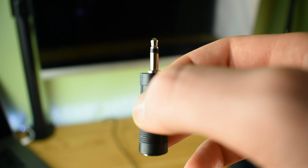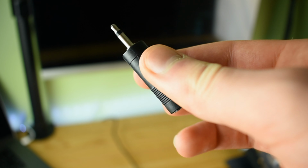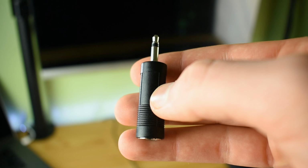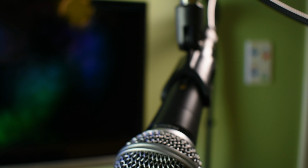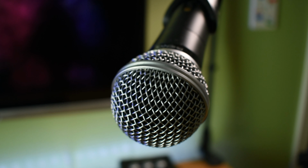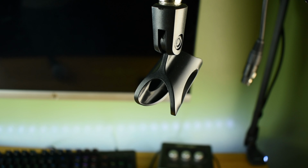Unfortunately, only the Fenix Pro comes with a 1/4 inch to 3.5 millimeter mic jack converter, so if you are planning on not spending a ton more on an adapter, this is the way to go. Another aspect of the Fenix Pro that makes it desirable for those on a tight budget is that it's under $10 and it comes with a ton of accessories, including a foam pop filter and a stand mount.